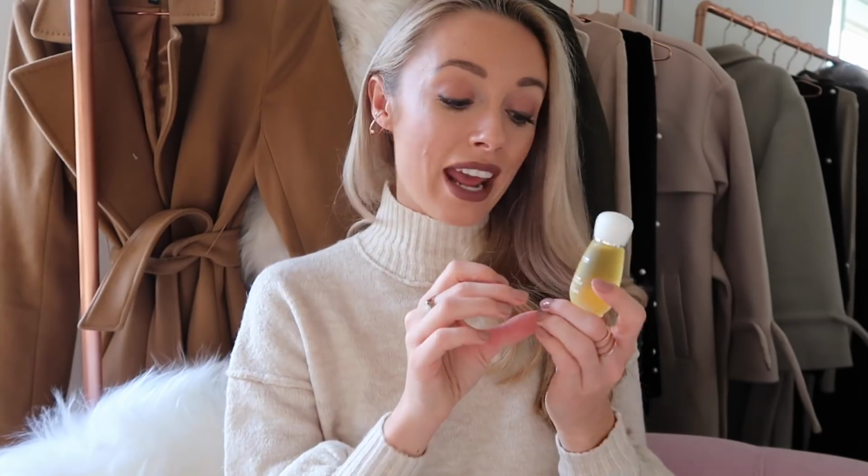Total rumour that if you have oily skin you can't use an oil. You absolutely can. It often stops the skin from creating even more oil because it gets everything that it needs from the skincare product. And then anything that's left, I will usually just rub into my cuticles to also keep them nicely nourished as well.